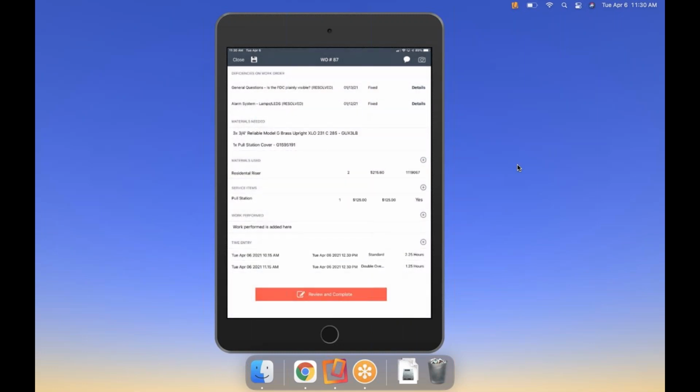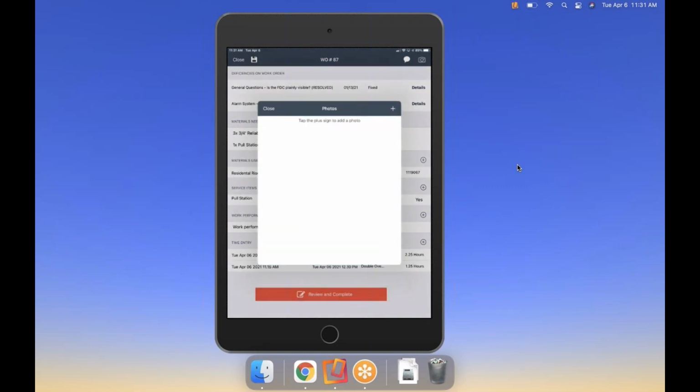Before the tech submits back, they have the ability to take any photos as well. So some customers are requiring technicians to, after they make the repairs, take a photo of whatever it is that they did out on site. So if that is something you want the techs to do, or if you're a tech on here and you're like, hey, I want to take a photo, in the upper right hand corner you'll see that camera icon. If you tap onto that camera icon, once again, if it's the first time you're doing it, you will need to grant us access to your camera as well as your photos. It'll prompt you to do that.